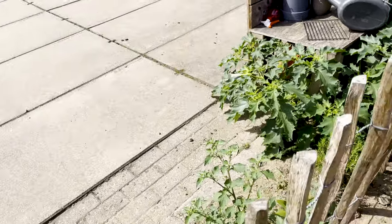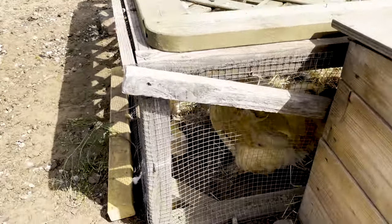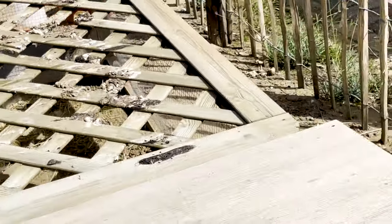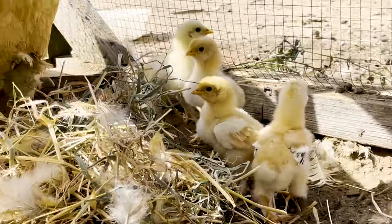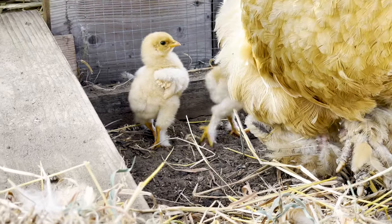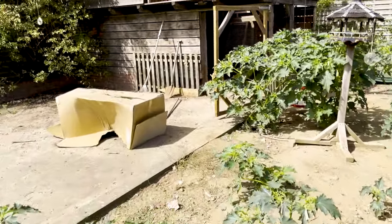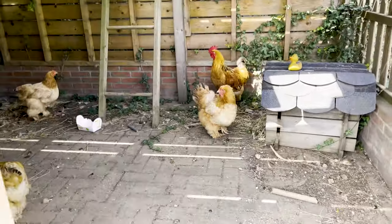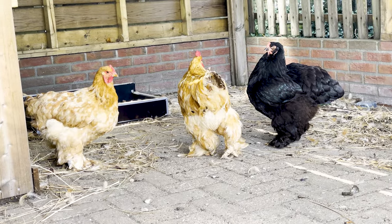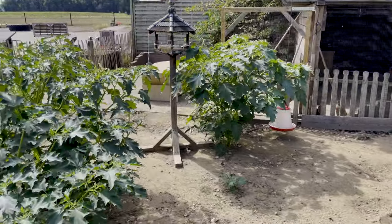Let me show you something. The friends we are staying with have chickens, and now they have chicks. Look at those cuties. I can show you some of the other chickens. They're really big. Hi, ladies. They've got like a whole paradise for themselves. This is all for them.